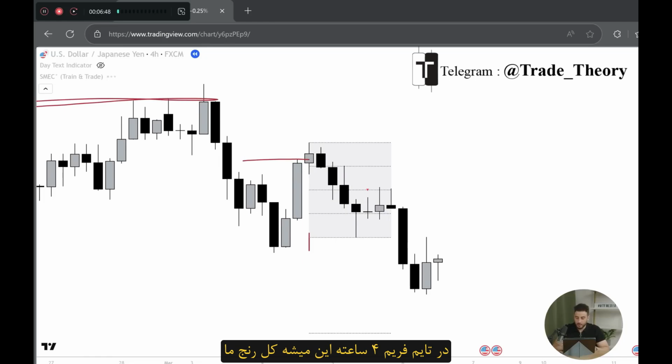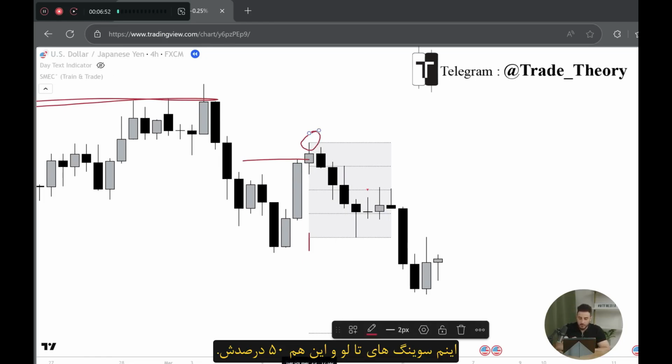First, I'll typically go down to the 4-hour time frame. And again, this is going to be the overall range. What these lines represent is swing high down to swing low. This is pretty much 50% of that range. Now, notice how the market comes into that area and then we sell off. We take out this low and then we also take out this subsequent low as well. So let's see exactly what happens during this area.